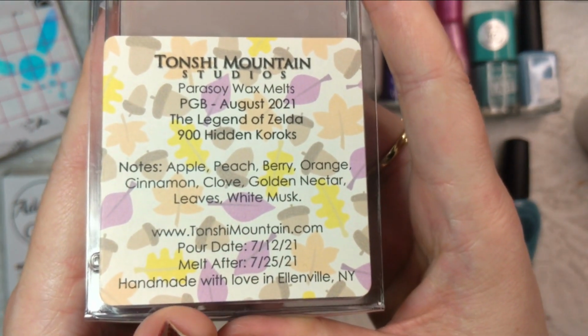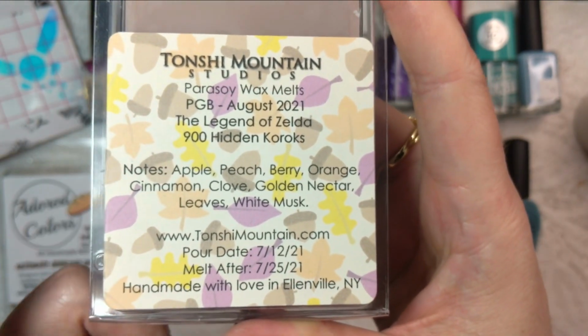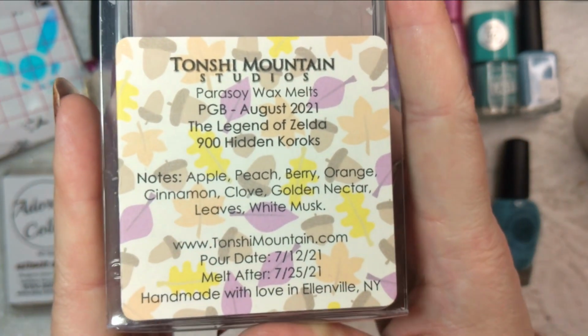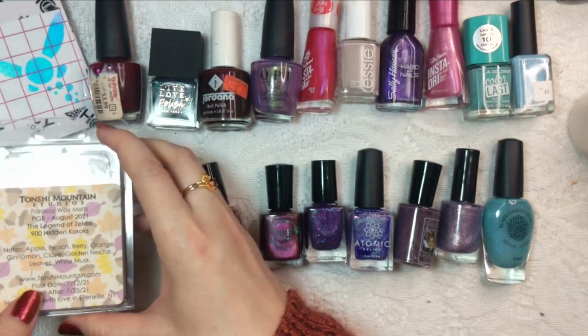I was definitely feeling the fall scent notes. I almost always am, to be perfectly honest. As far as scents, I really like the cinnamon and the clove and the spiced notes just in general. So that was Tonshi Mountain Studios 900 Hidden Corks.